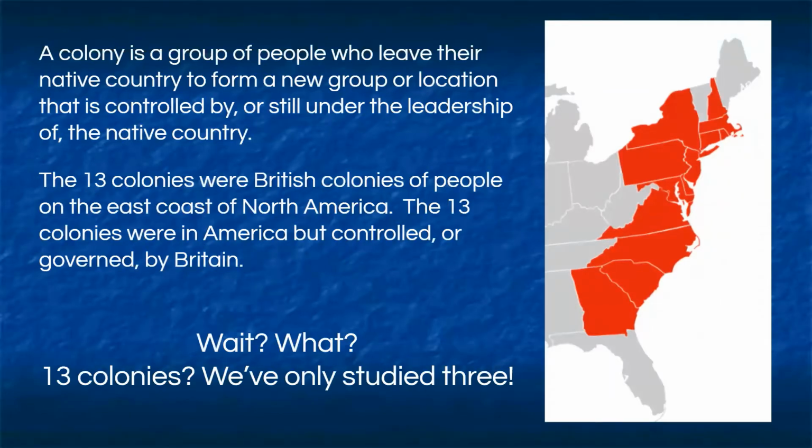A colony is a group of people who leave their native country to form a new group or location that is controlled by or still under the leadership of the native country. The 13 colonies were British colonies of people on the east coast of North America. The 13 colonies were in America, as you can see here in red, but they were controlled or governed by Britain across the Atlantic Ocean in Europe.